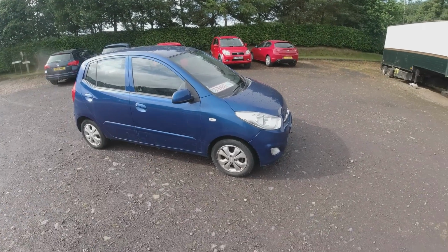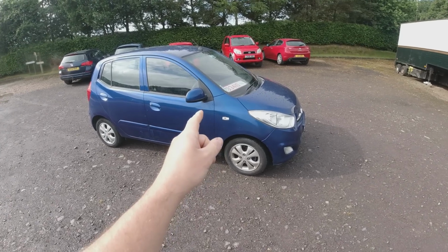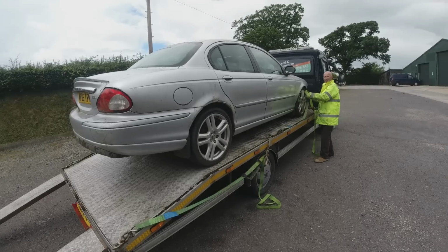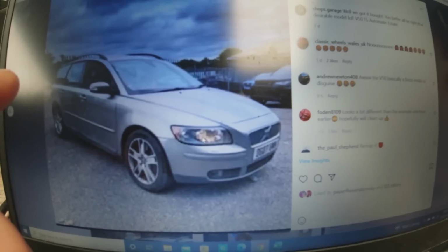Hi everyone, welcome back to Chop's Garage, and yet again I bought another car that needs loads of work. He loves a good minger, you're absolutely right. And a lot of them told me this is a bit of a unicorn car.